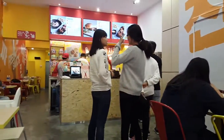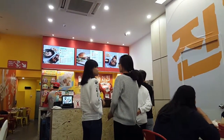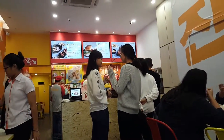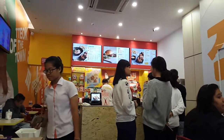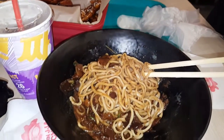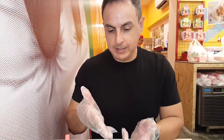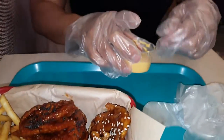We're just ordering our dinner. We can't eat outside because it's really humid, so we decided to get food here at the Korean fast food place called Jinja. Our first meal, and this is what I got, jajangmyeon. And Ricardo got some chicken, some sesame, I think, or something like that, and spicy with fries in cheese dipping sauce. Yummy!